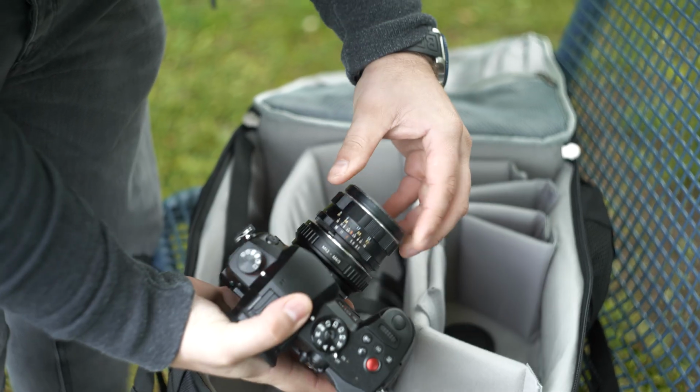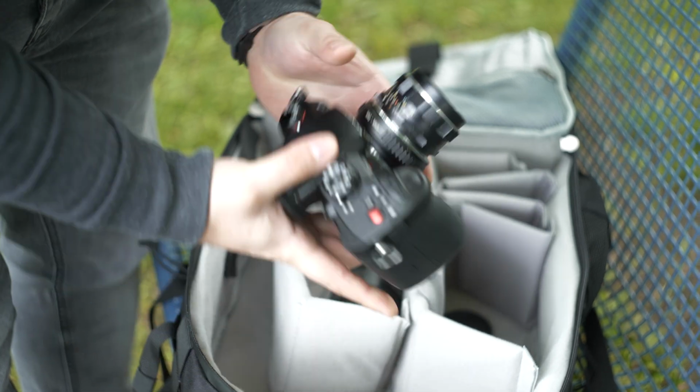So me being me, I had to slap on a vintage Super Takumar 35mm lens to see how good it actually was with non-OEM glass. And I think it may well be my new favourite combination ever.